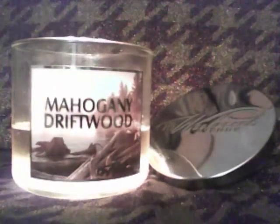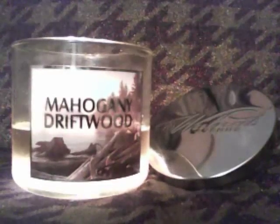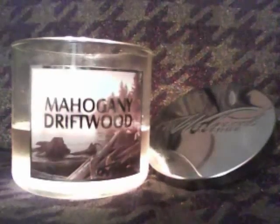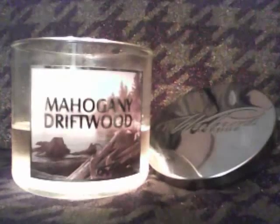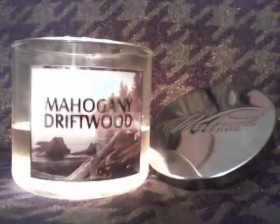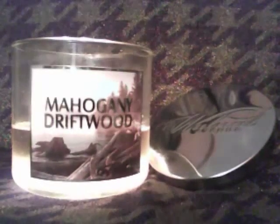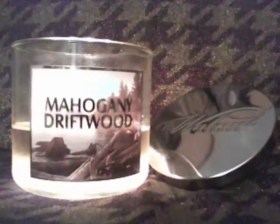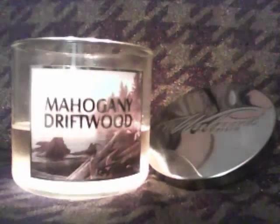It's very woody, it's creamy. I know it says driftwood, but it kind of reminds me of a sandalwood. It's very creamy and smooth like that. It just has that vibe to it. Definitely has that vibe. And it also has that smokiness too. Anyways, it is the 14-ounce 3-wick candle, and the color of the wax on this one is kind of like a light tan color, or dark cream, I guess.